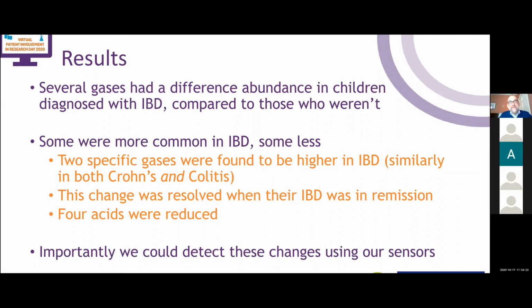There were some fatty acids that were reduced when they were active, and again, when they were treated, these fatty acids came up. Now, fatty acids, the most common one that you're familiar with perhaps is the smell of vinegar. It's not unusual for patients to say their stool smells of acid. I'm not quite sure what they're thinking of, but they're probably thinking of the smell of acetic acid. So acetic acid and a few other of these compounds change.